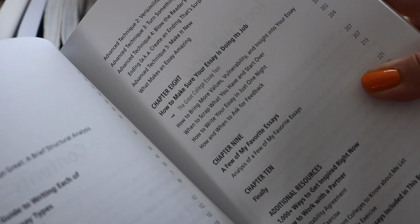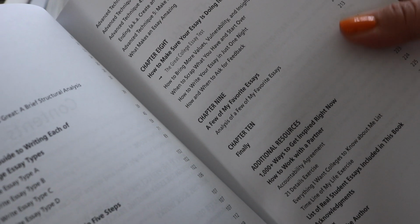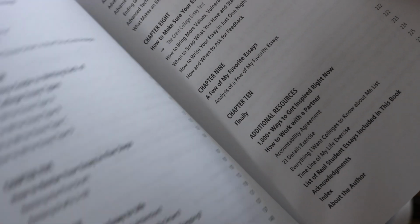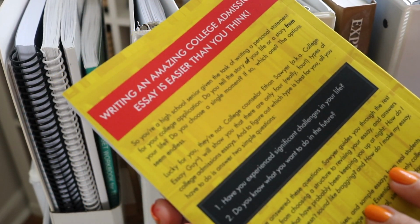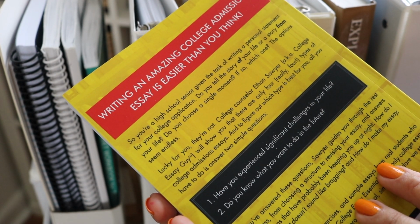There are also some cited additional resources like 1000 Ways to Get Inspired Right Now, How to Work with a Partner, Accountability Agreement, 21 Details Exercise, Everything I Want Colleges to Know About Me list, and a Timeline of My Life exercise. A little bit of what the back reads here.